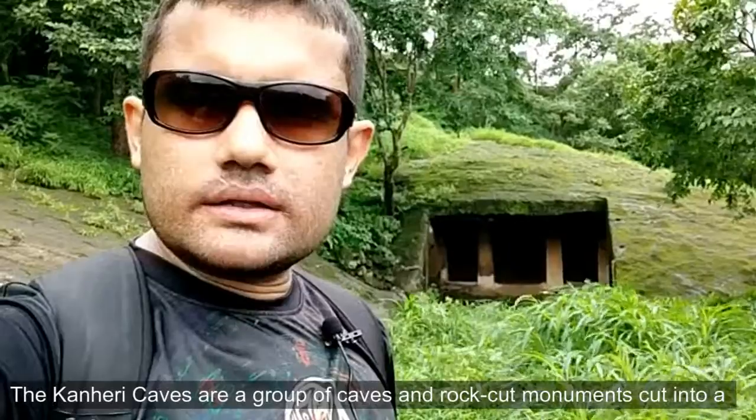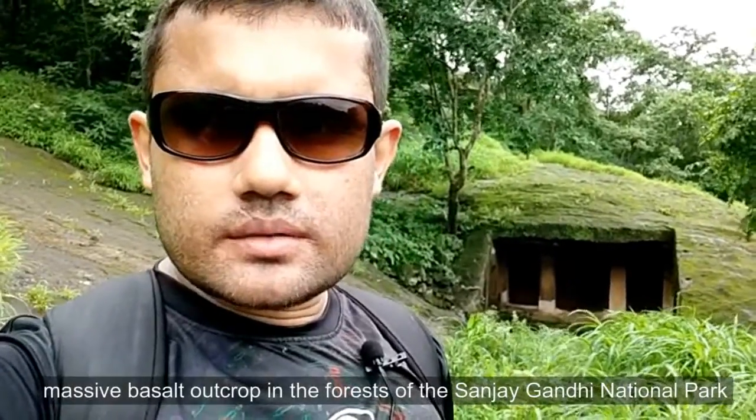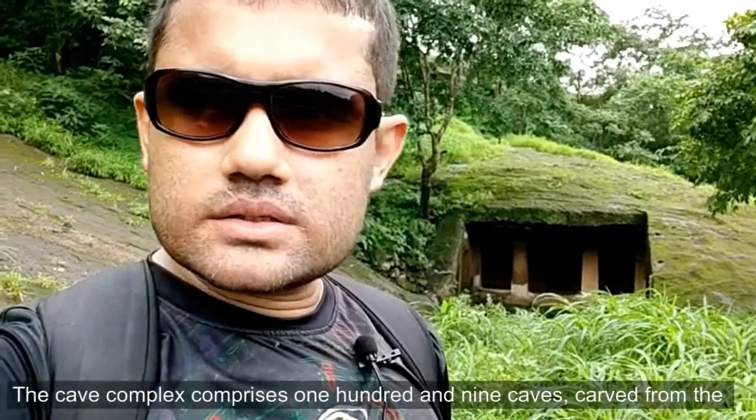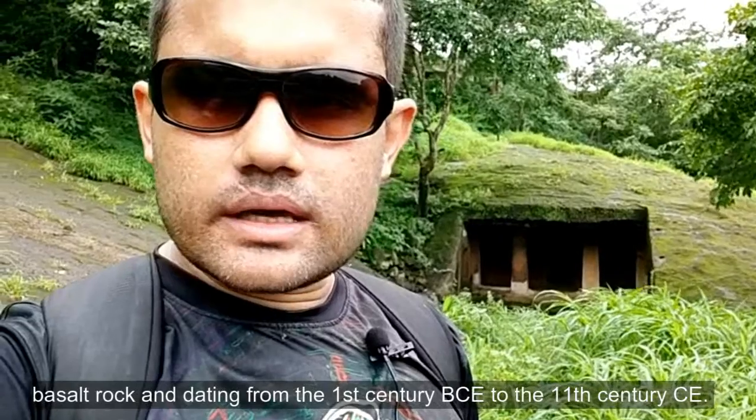Group of 109 rock cut caves inside Sanjay Gandhi National Park. You can reach this place by getting into Sanjay Gandhi National Park. From there you have to walk 7 kilometers inside the park, or you will get buses, or you can bring your own vehicles till the foothills of Kanheri Caves, and from there you need to come inside the cave.